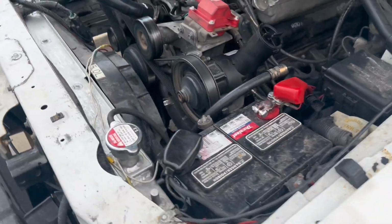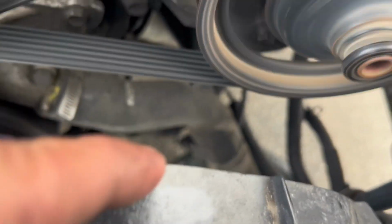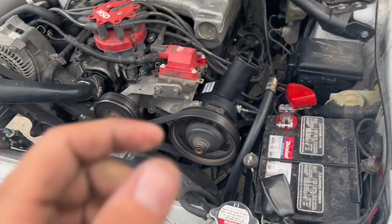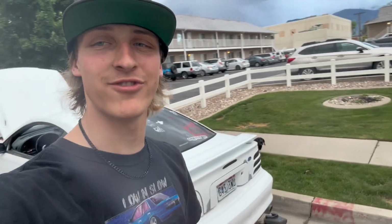So right down there, that little block I have, you can see I have a sensor going into it. That's an aftermarket coolant sensor. That line just runs all the way up and through to that gauge right there. It gives me an active temp reading. You know, I gotta give her a couple revs for you guys.